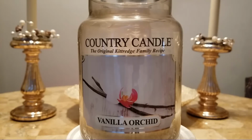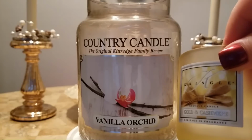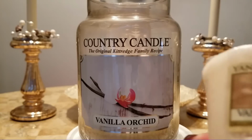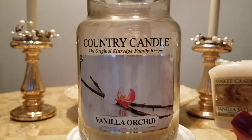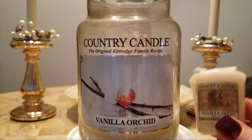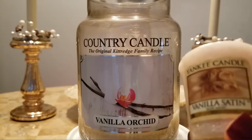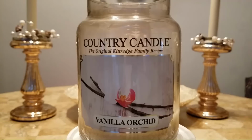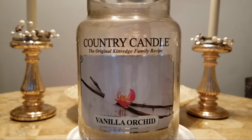But if you combined these two, golden cashmere and vanilla orchid, you would come up really close to what vanilla satin is. Although I think you almost could do away without the golden cashmere. Vanilla orchid and vanilla satin are so similar that they're cousins. I would say they're even sisters. They're not exactly a dupe for each other. I think the vanilla satin is a little bit more powdery. It's a little bit stronger on the vanilla, but they're very similar. So for those of you who are looking for a vanilla satin replacement, I think you should give vanilla orchid a try.